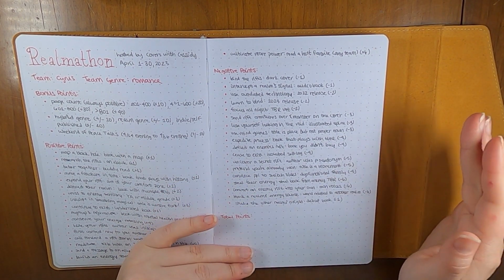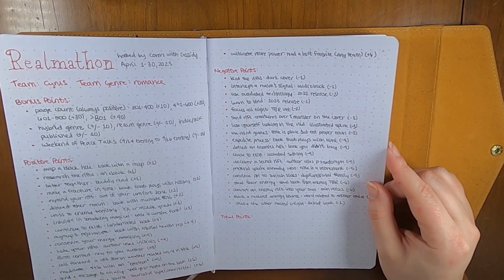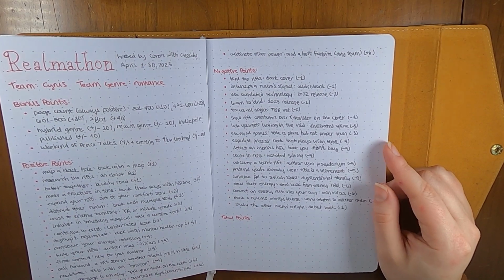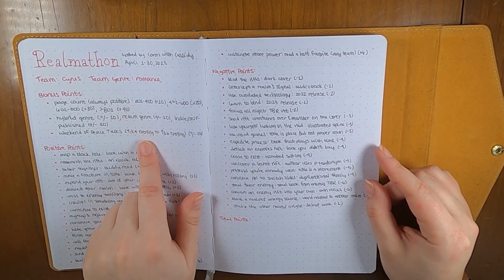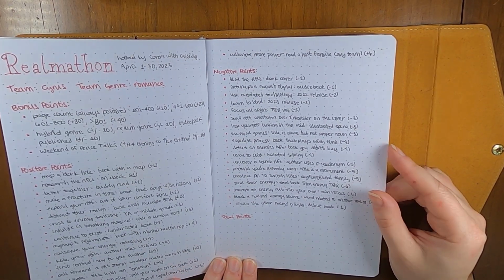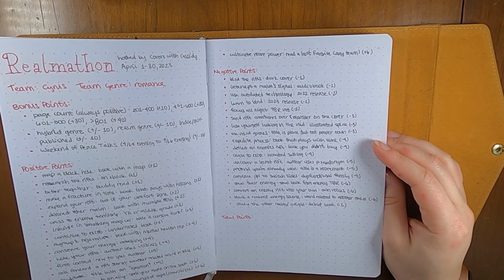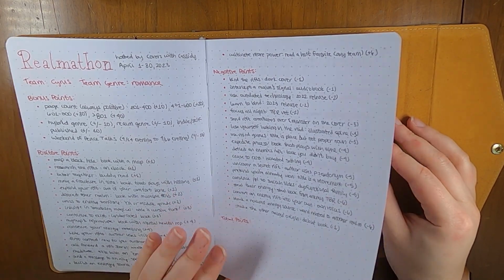So that's pretty much my plan to make that work out, because I think that's going to be a lot less complicated than this. So there's the bonus points, all the positive points, all the negative points, and then I'll just track the total down here at the bottom. Positive points for my team and then negative for the 3 other teams that I'm doing. It'll work out fine, I think.